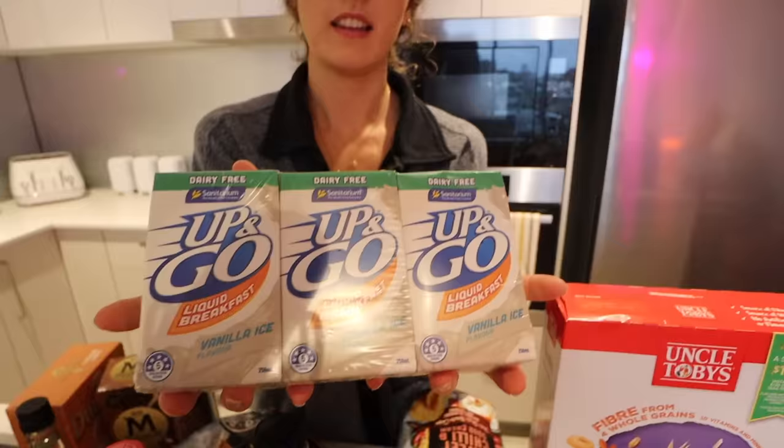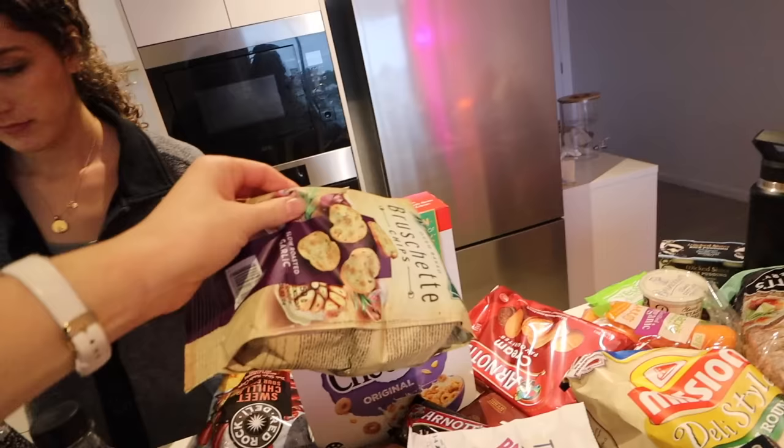We have plant-based up and goes now. Dairy-free. Dairy-free. It's so good. Looks so yummy. To go with the whole platter and stuff, we got some of these dried bruschetta things to put on a platter.